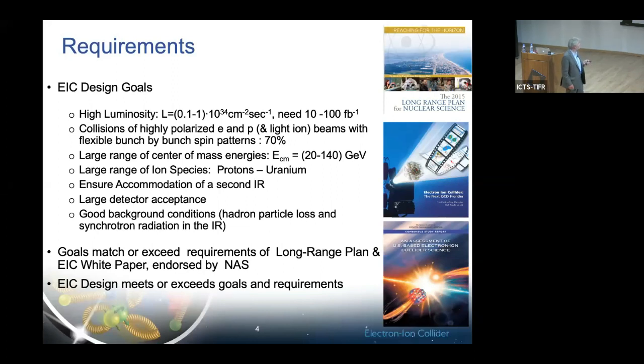We need very large luminosity, 10 to the 34, with up to 100 inverse femtobarn of integrated luminosity. We need to collide fully polarized beams, 70%, both hadrons and electrons. And we want to operate the machine over a large center-of-mass energy range, 20 to 140 GeV, and a large range of ion species. There's only one detector in the project at this point, but we have to make sure there is the possibility to accommodate a second one. And one of the important features is that this machine needs a very large detector acceptance. So we have to compromise the accelerator design to make that possible, and of course good background conditions.